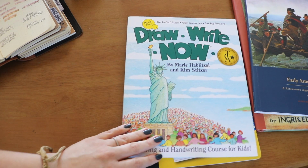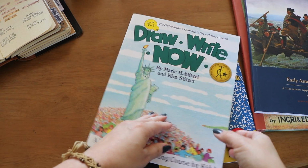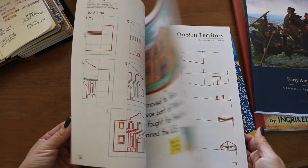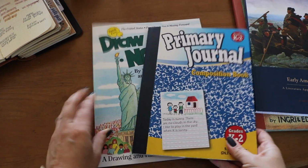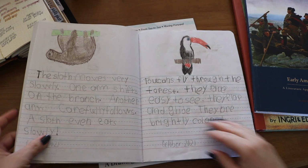And handwriting is in our Loop 2. However, I just wanted to show this now because it is to go with early American history. Bella will be working out of this Draw Right Now book 5 for handwriting. Noah does need a little bit more supplement for letter formation, so he'll have that through more form drawing.